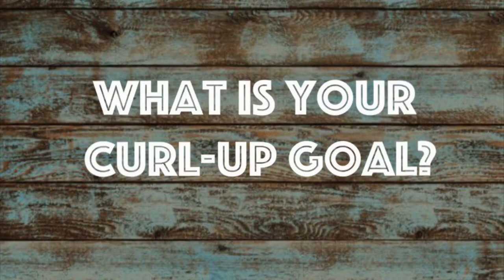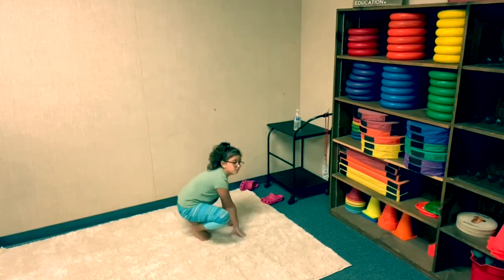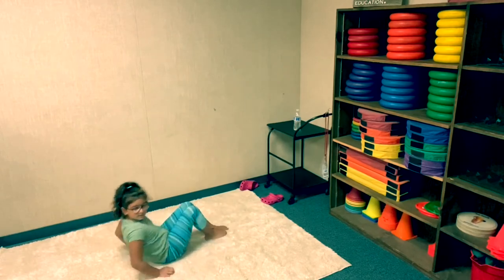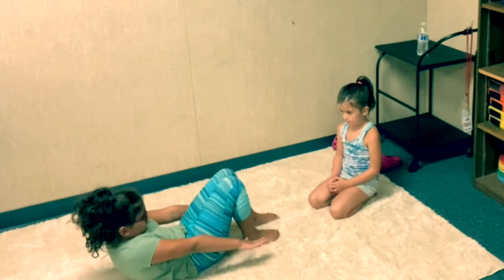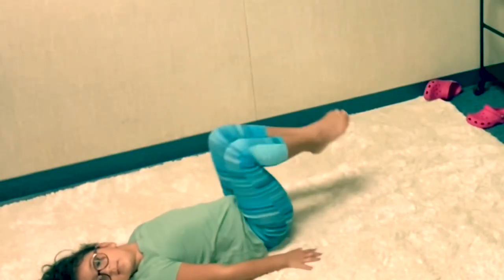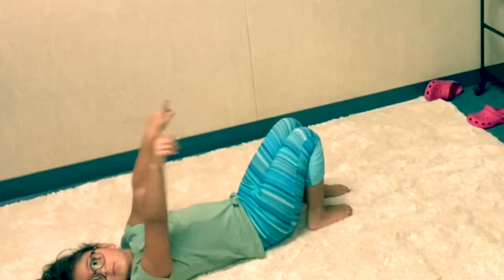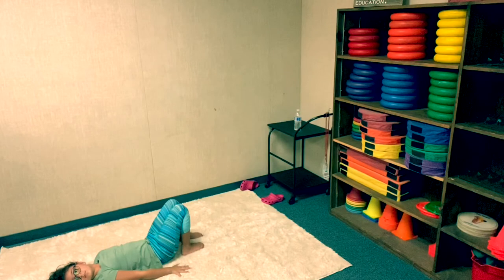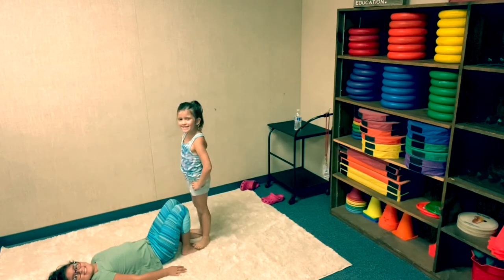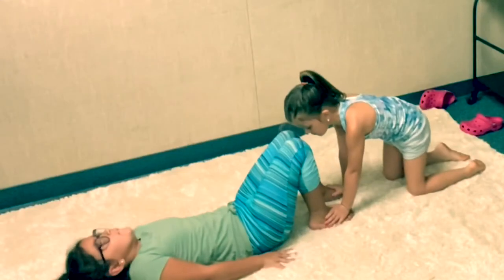What is your curl up goal? While we get into position, I want you thinking about what your curl up goal is for today. We're going to start by sitting down on our bottoms. Then we're going to put our feet flat on the ground. We can use someone to hold our feet down if it's really tough for us to come up like this. Then we go feet flat, hands flat, and our knees to the sky. We'll begin the curl-ups now.